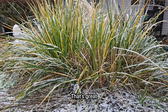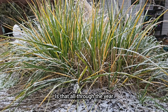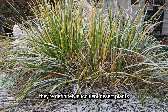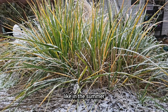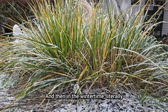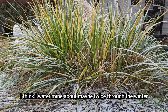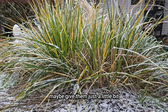So then my jade plant doesn't need much water either, right? Is that all through the year? Yeah, they're definitely succulent desert plants. They don't mind watering through the regular season. Spring, summer, and fall is okay, but bone dry between each watering. And then in the wintertime, I water mine maybe twice through the winter. So I'll check it in early January, maybe give them just a little bit.